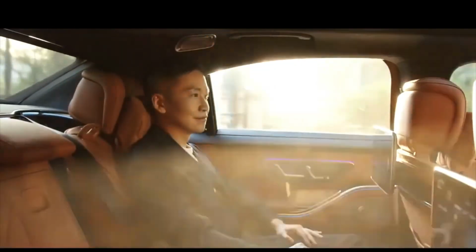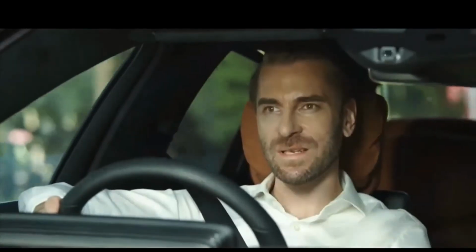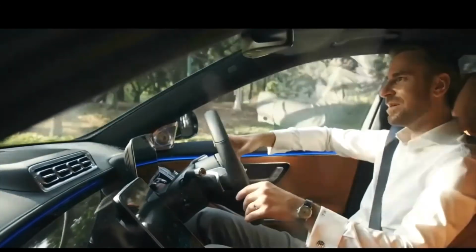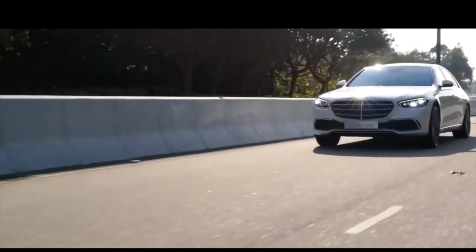True luxury also means you are always in good hands. Safety is at the core of the S-Class. For the first time, we've included frontal airbags for rear seat passengers, setting a new industry standard in safety. The Mercedes-Benz S-Class pushes the boundaries of modern luxury.